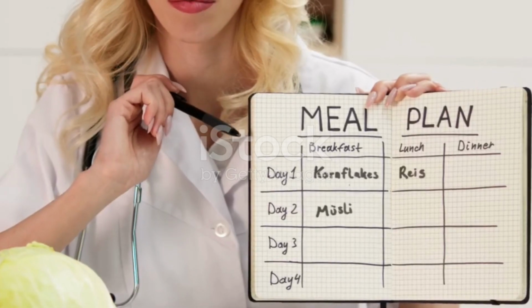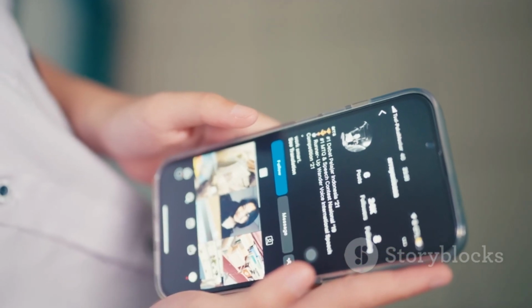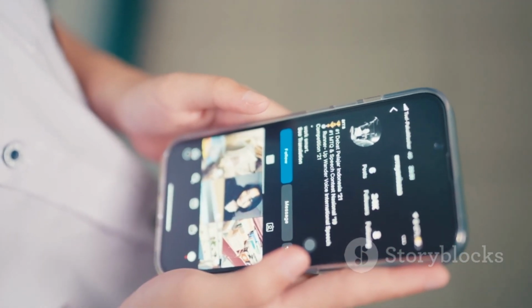A 2025 study from Cell Metabolism revealed a crucial mistake that 89% of 16/8 fasters make: poor fiber timing. So let's break down 3 fiber-packed meals to optimize your fasting window. Fiber window. If you've ever felt like crashing during your fasting hours.